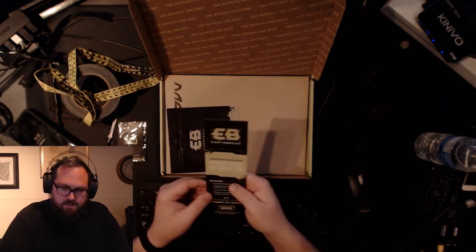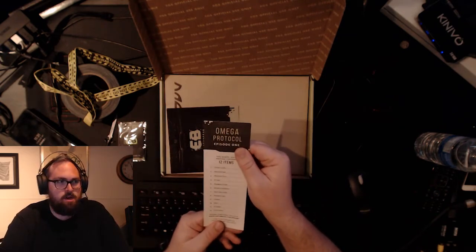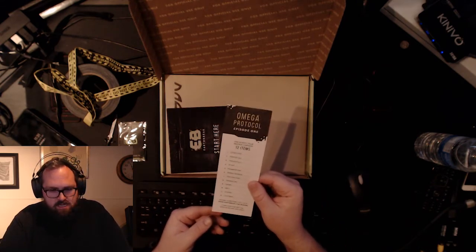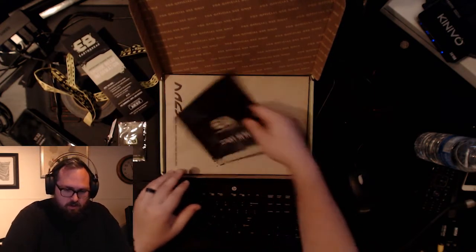And here we go, our sort of inventory card. This is how you know that you've got everything that's supposed to come in the box. There you go. Omega Protocol, Episode 1. We should have 12 items in here. It gives you a code to get to your recap at the end if you want to double-check your work. And our Start Here booklet.